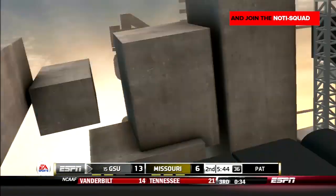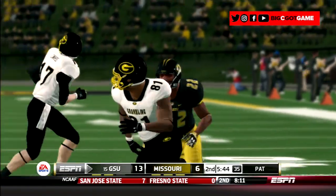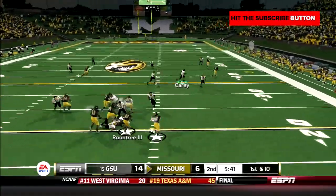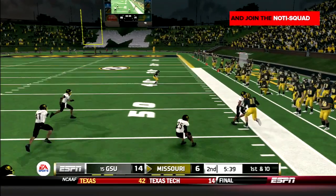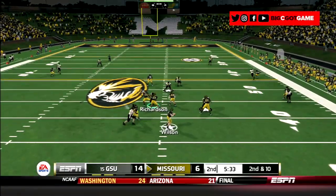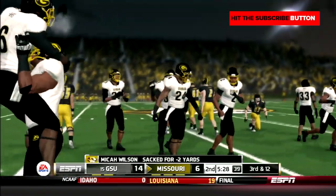Touchdown Grambling. C. Tizzle goes 32 yards to the house. 14-6 GSU. Next Missouri possession, Wilson goes play action, rolls to his right, and he hits his big tight end downfield for 20. Then Wilson from the empty set drops back, tries to sneak out. Maynard hits him, but Rayshawn Baker is there to clean it up.